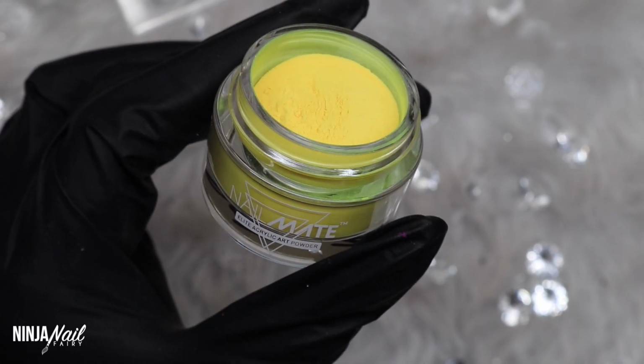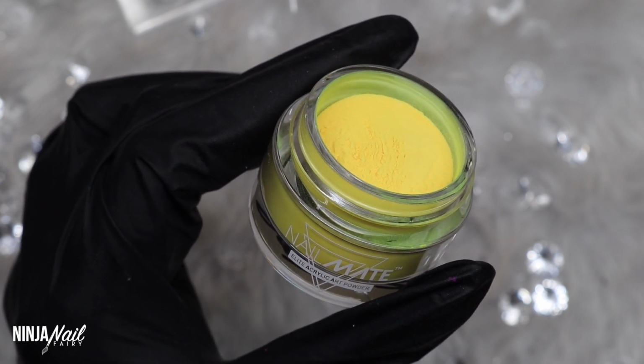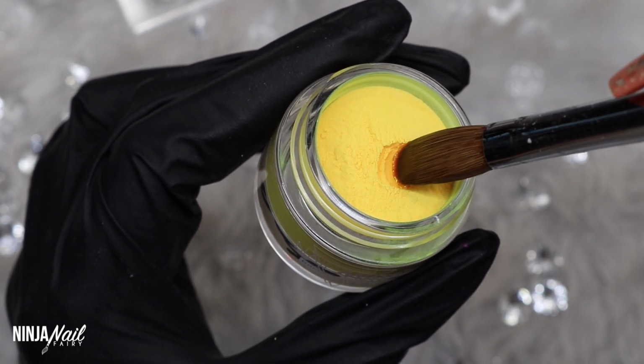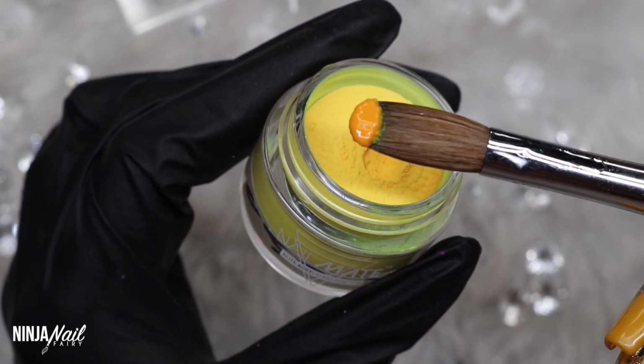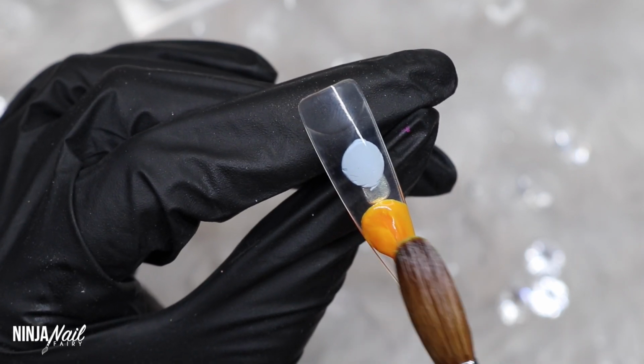Moving on to the next colour, we have No Regrets, which, let me tell you, in the jar looks yellow, like a super bright yellow, but I promise you it is a gorgeous, like electrifying orange colour. It's absolutely stunning. This one again is a matte colour. There are no shimmers whatsoever running through this powder.